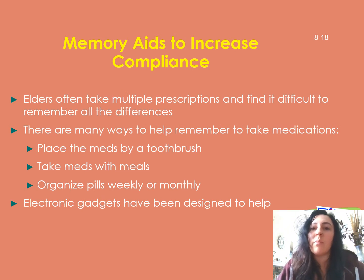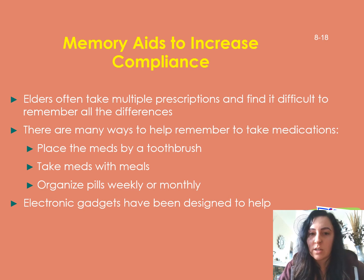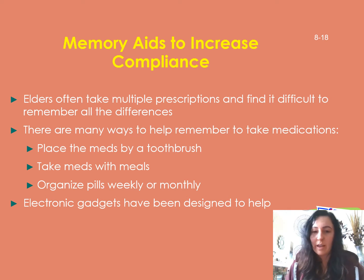Next, memory aids to increase compliance. Older adults often take multiple prescriptions and find it very difficult to remember them all, what does what. There are many ways we can help them remember to take their medications. One thing they can do is have their medication placed next to a toothbrush or something they're definitely going to use out of habit on a daily basis.